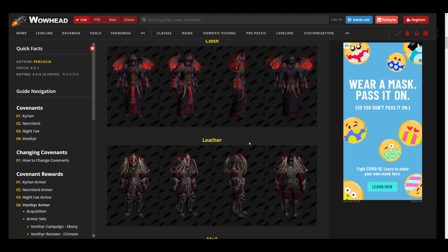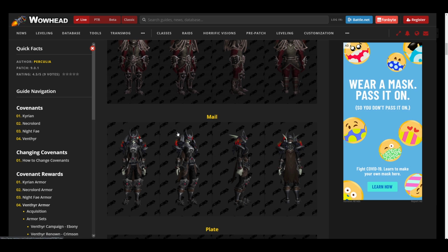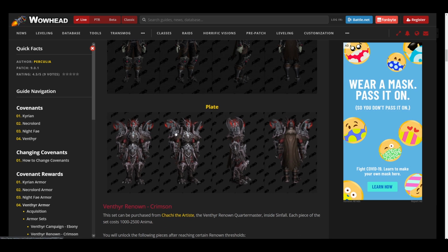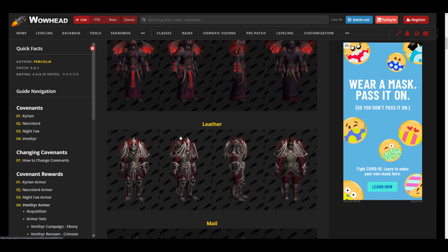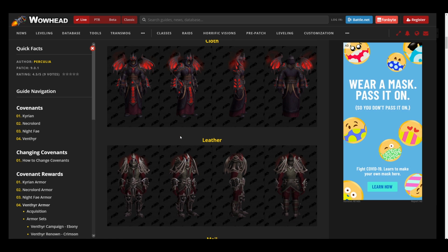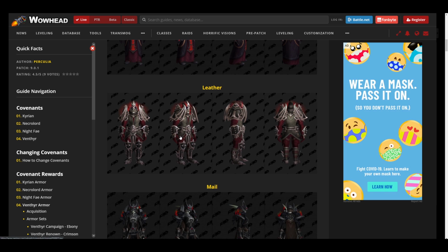Finally, we have Venthyr. Venthyr, man, on the other hand, looks really good all around. Venthyr cloth, Venthyr leather, Venthyr mail. Actually, probably this one I like the least. And finally, the Venthyr plate. They did a really good job of the Venthyr gear, man. I absolutely love it. It's a shame that I want to play Maldraxxus on my druid just because of performance reasons, because of all the leather, I think this is my favorite.